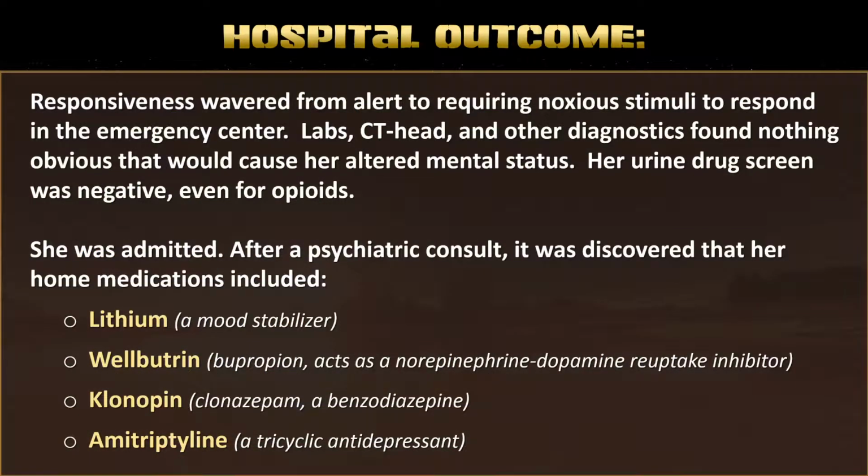So let's follow up at the hospital. Responsiveness continued to waver. They did a CT scan, labs, all the good stuff. Didn't find really anything, and her urine drug screen was negative for opioids. How often do you see that? And you know you've given them something. Often. And so we think, well, they did a UDS, and we know she's on OxyContin at home. It can still test negative. So just always remember that in the back of your mind. How many times you go to the doctor's office, the UDS is negative. That doesn't always mean that's the case. We still can have that going on.